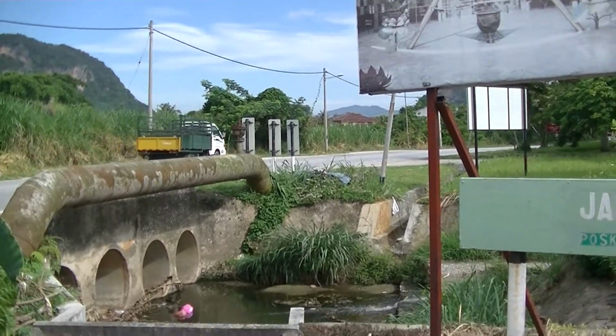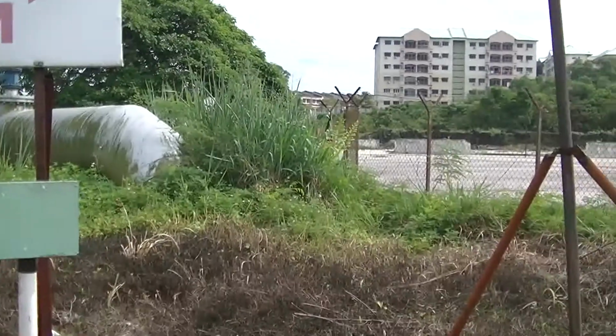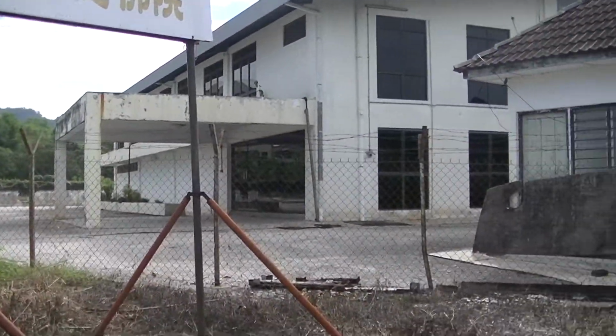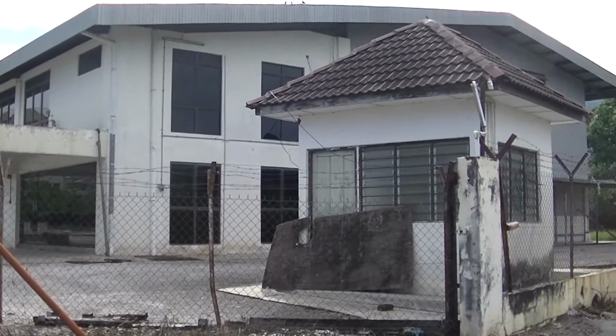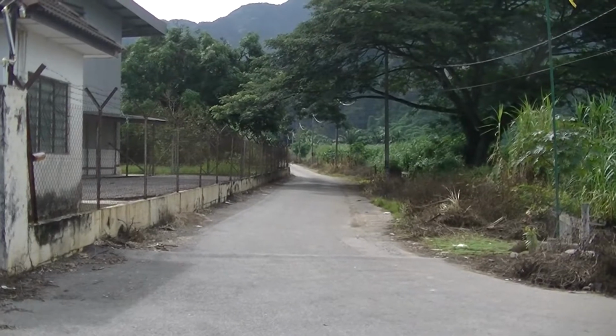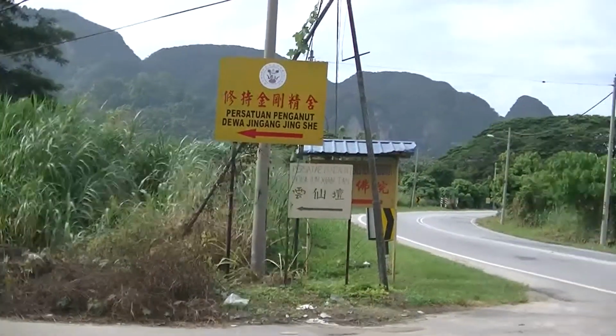So this is Tambun, or part of Tambun. Let's do a 360 view. Forgive the motorcycle, it's puttering around. This looks like an abandoned industrial building, and that heads towards the temples, Tibetan temple and also something else.